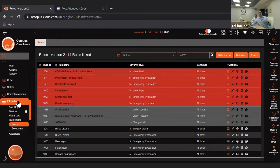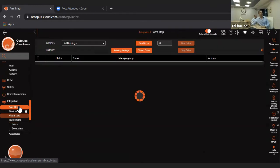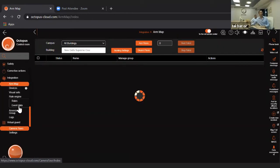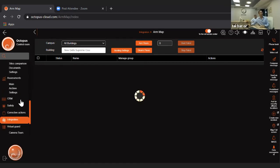And we have all kinds of other abilities. You can do the visual sets. You can define arming, disarming. You can define logs. You can take the logs and create rules from them. So it's a very strong open architectural tool.